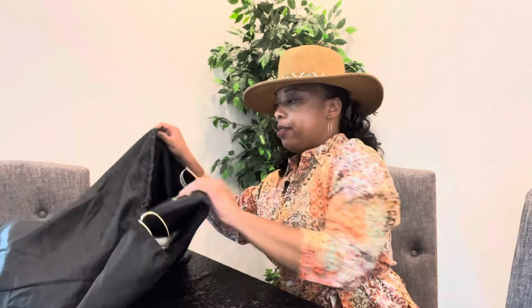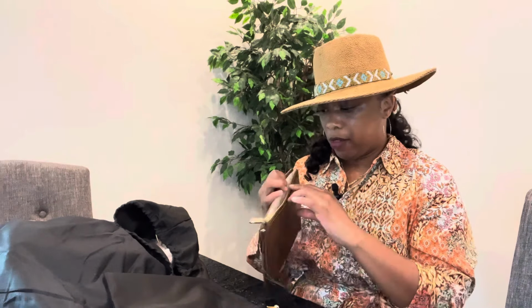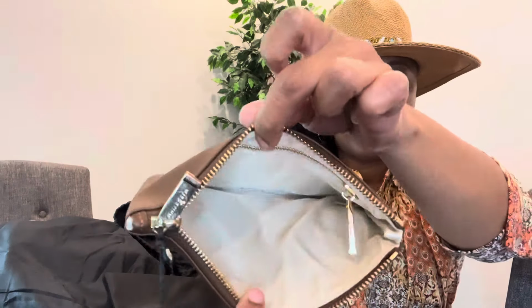Let's open the next one. So you've got this size here. And the paper, let's see. So this one is, and she has names for these. I don't know what the names are, but she has them listed on the site, what each of these are named, and you can buy them separately. So this is like your whatever else case you can use in here. It has a zipper on the inside. No pockets.